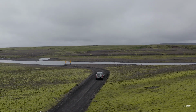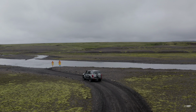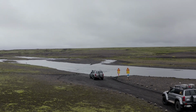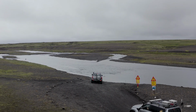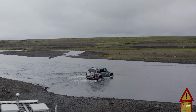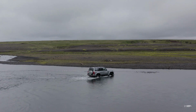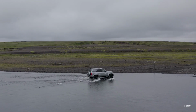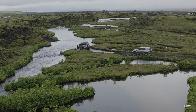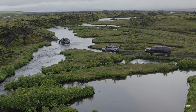I live in a small town called Selfoss in the south of Iceland, and it takes me 20 minutes, half an hour, up to maybe 2 hours to get to those locations that I usually photograph. In the summer, for example, I like to go into the highlands, photographing the beautiful landscapes there. The nature up in the highlands is different from down on the coast, or basically anywhere else in Iceland. And for that, you need a good car.